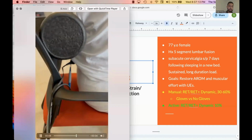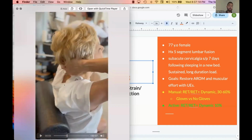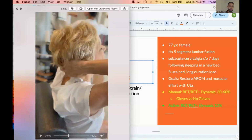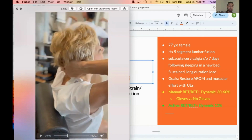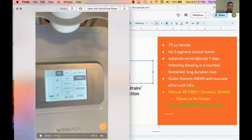I have a sticky pad at her thoracic spine with the ground current and a sticky pad here at her right side upper trap, levator scap area, doing some thoracic extension holds. To her, this was going into extension. It kind of looks neutral to us, but given her posture, it was tough to perform.